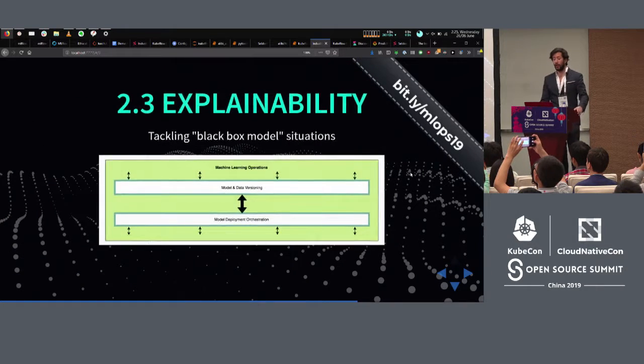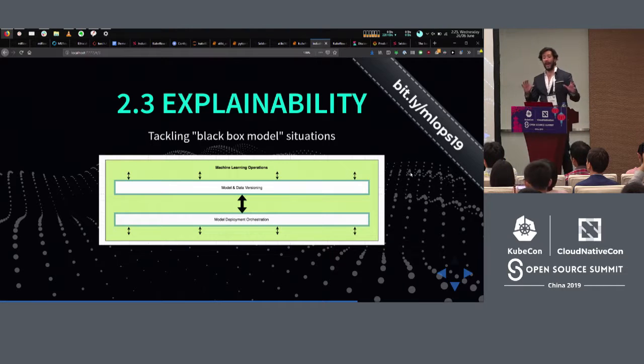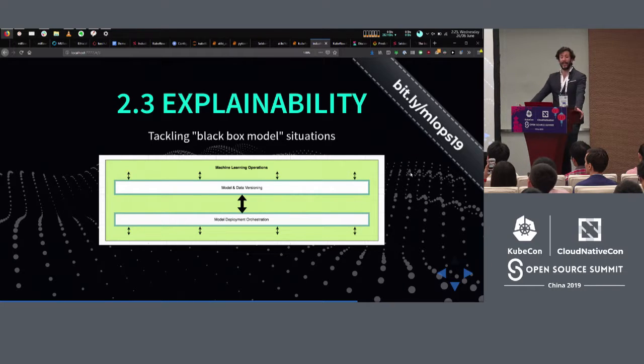And now we're going to jump to the third part, on explainability. This is basically tackling the issue of black box model situations. And the reason this is important is because in highly regulated sectors, if you're predicting whether someone's loan should be approved or rejected, and there's a regulation in place, you need to be able to explain why a prediction ended up a certain way.